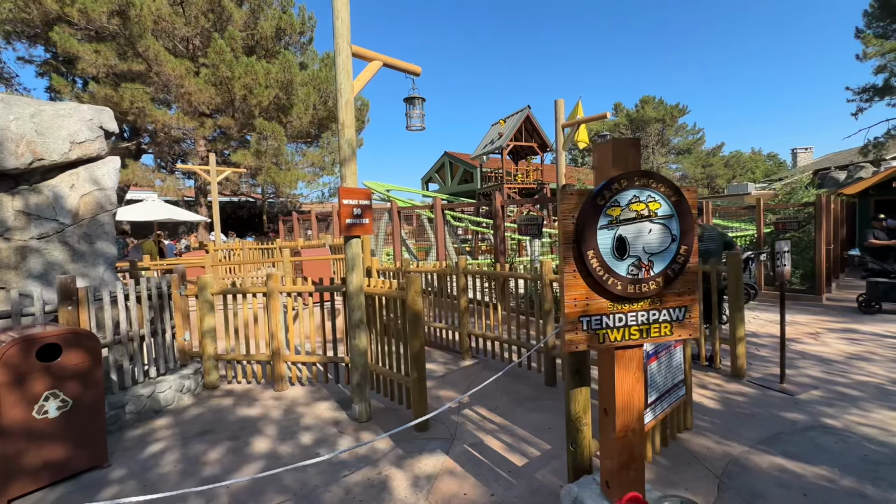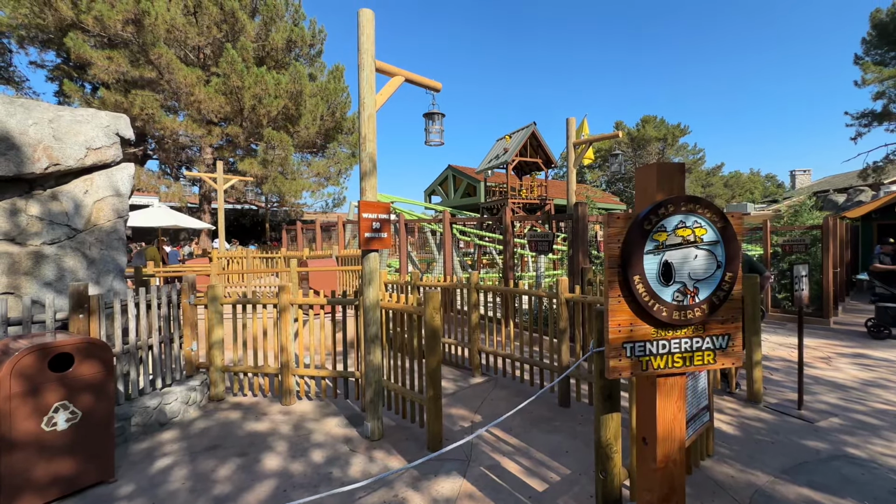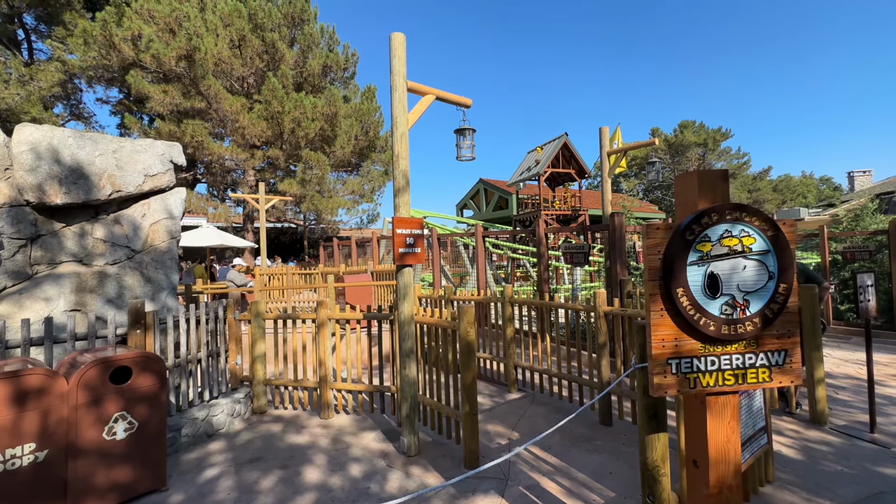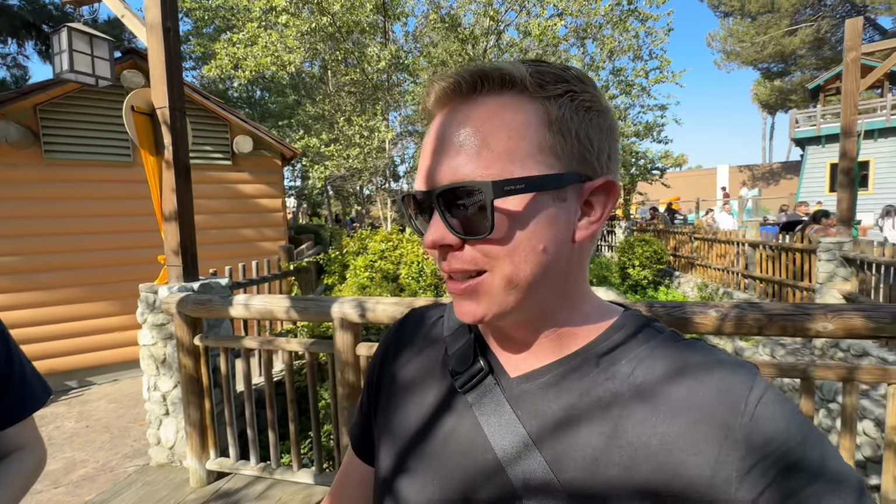Made it over here to Snoopy's Tender Paw Twister. It's the one credit that Drew and I are still waiting to get, but at 50 minutes, definitely a no-go for us. And if I was gonna wait 50 minutes for a ride, it would be like Ghost Rider or Accelerator, Silver Bullet, you know, attractions like that. I'll let the little kids have this one. And I think Drew would agree with me on that because 50 minutes is pretty brutal for the Tender Paw Twister. Eventually the hype will die down a little bit.